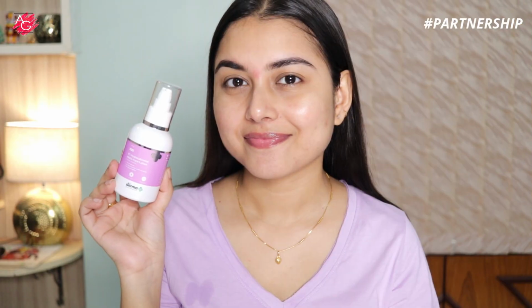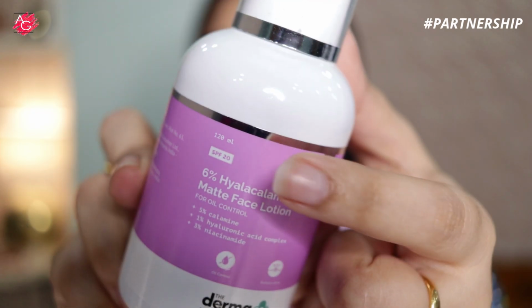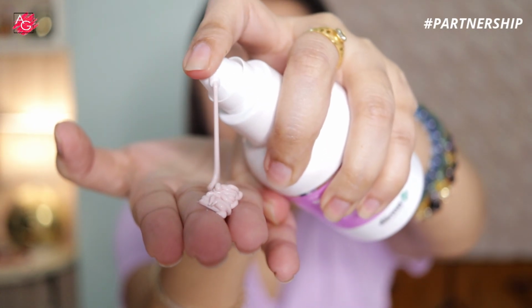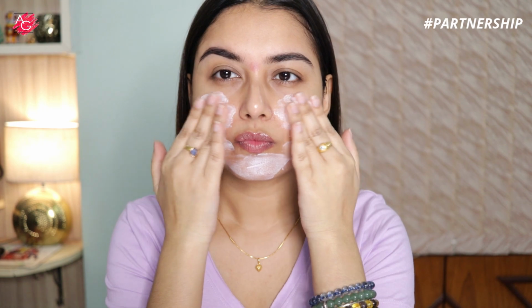This one is my favorite. It's the Dermaco 6% Hyalacalamine Matte Face Lotion. It has calamine clay and hyaluronic acid complex that absorb and control excess oil in the skin and give you a fine matte finish. This has antibacterial properties of calamine that help to clear up whiteheads and blackheads actively. The hyaluronic acid complex maintains a healthy hydration level and doesn't make your skin feel dry. This lotion also has SPF 20 and it gives you protection against UVA and UVB rays.